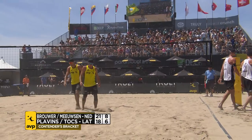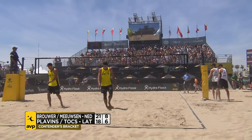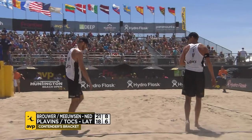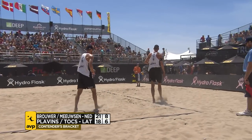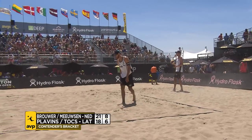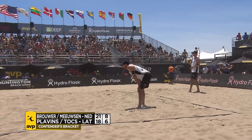Tocs is very close to blocking that ball. I think for them to win this match, he's going to need to get a few blocks. He's close. He's up there. He jumps really, really well, and he's pretty good with his hands. So I think if he can make a little adjustment on Brouwer, he'll be able to get him once or twice. I think that'll give him a chance to win this match.